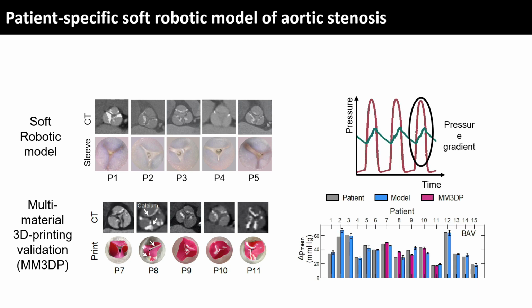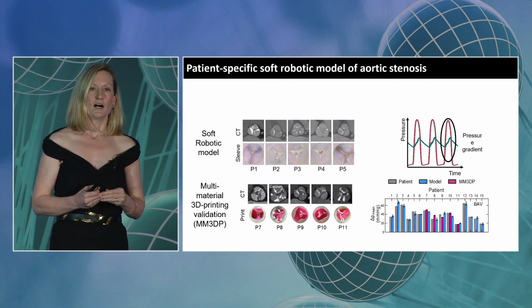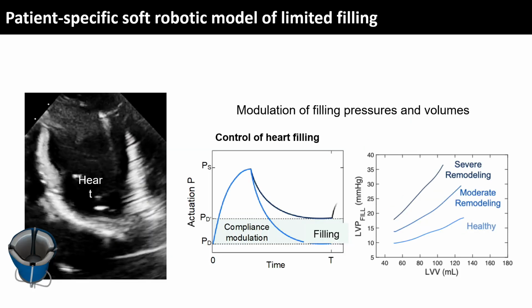And then we can use this to demonstrate the correct pressure gradients across the valve. On the bottom right there, you can just see how we can closely match the pressure gradient of a patient, because we have pressure data from LV catheterization of these patients. The gray bars show the patient, and the blue bars show our model. The pink is the multi-material 3D printing model, so we can match that pretty nicely.